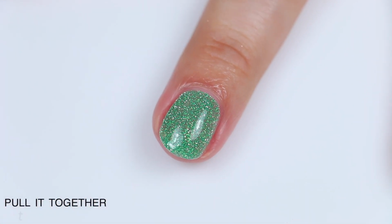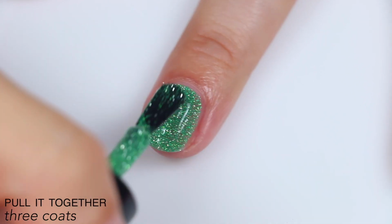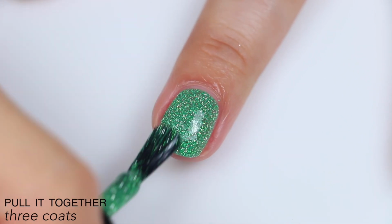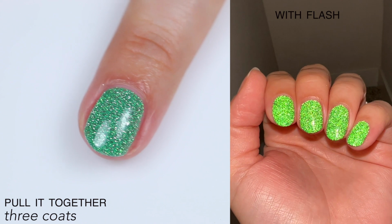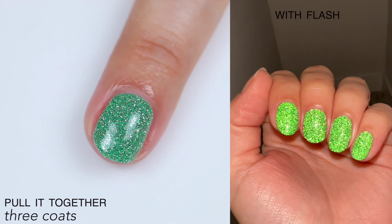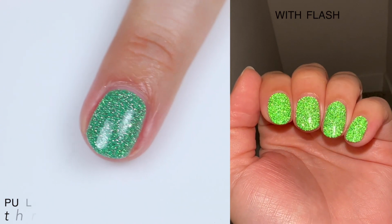This is one that I don't think I would wear without top coat textured because it just doesn't really look like anything special without the top coat, but you will again want a glitter grabbing top coat kind of product or a couple coats of a really thick top coat because it's really going to eat the top coat up and it's going to be difficult to remove. However, look at that in the flash. That looks so cool in flash. So that is 3 coats of Pull It Together.